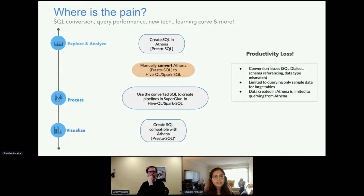But it's not just the SQL conversion that is painful. There's an aspect of query performance also. If you're doing conversion and writing queries in different dialects, you can write an optimized query which fits one dialect but may not work on another dialect. Or there could be some tuning parameters that you're applying for one dialect which may not work for the other.